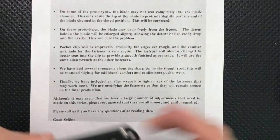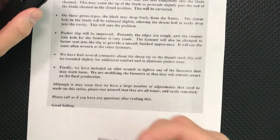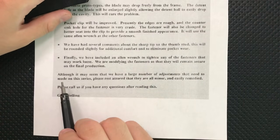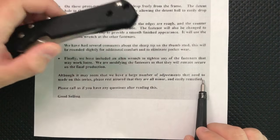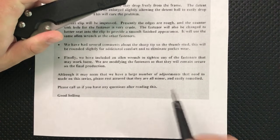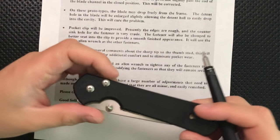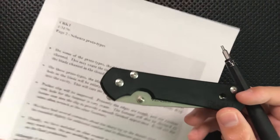And then they actually included an Allen key to make any adjustments you need to. And then they say, although it may seem like a large number of adjustments that need to be made on this series, please rest assured that they are all minor and easily remedied. Wow, I can't talk today. This thing is scrambling my ability to talk properly.